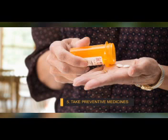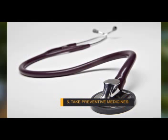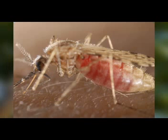Now, point 5, take preventive medicines. Malaria is preventable if you take the right medication before, during, and after exposure to dangerous mosquitoes. But always speak with the doctor to provide you the most effective prescription against malaria, especially if you're traveling to countries with high prevalence of the disease.